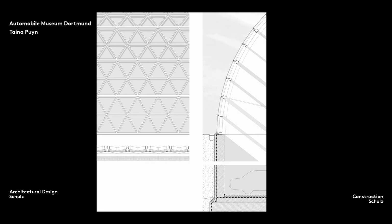Shadows can also be shown on 1:20 scale facade sections. In this student project designed here at Dortmund Technical University, the shadows depicted in the section view show which parts of the facade are opaque and which are transparent.